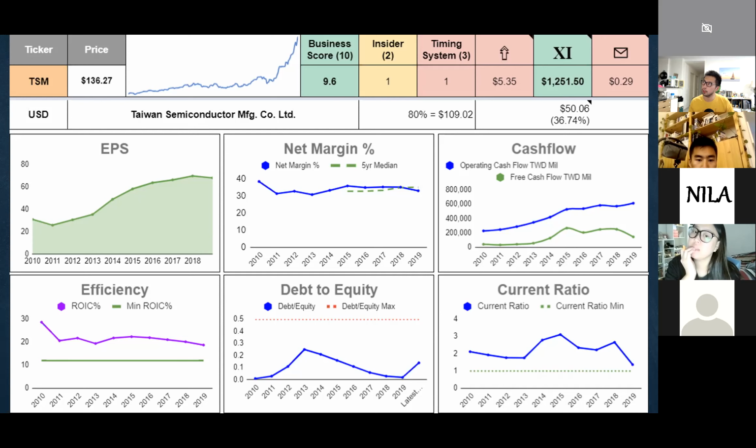Some of the Intel chips are starting to try a partnership with them. I'm not sure of the details of that partnership, but there are a lot of big companies dealing with TSMC. This is one of the top chip makers in the semiconductor industry.